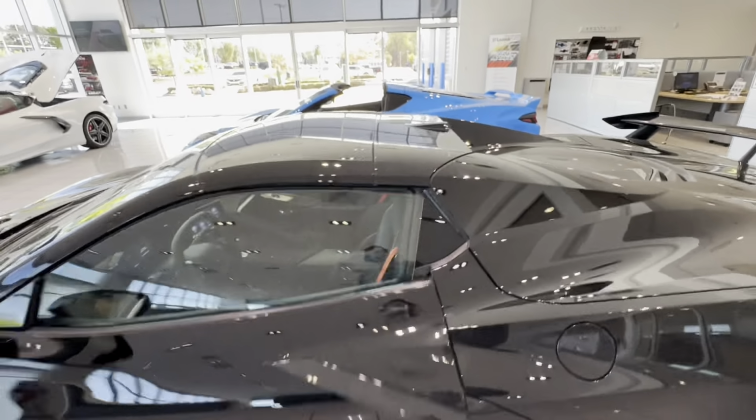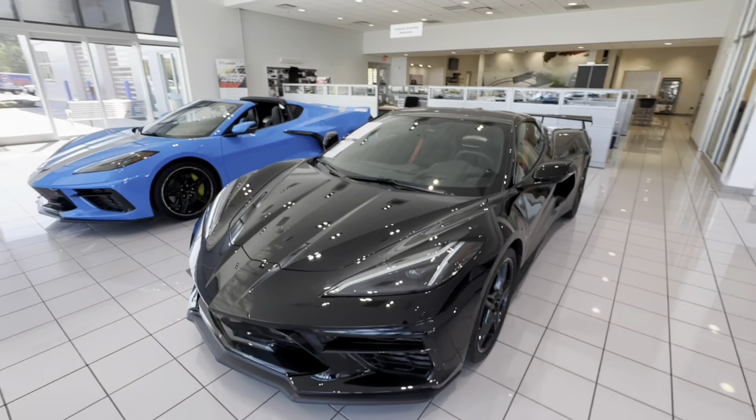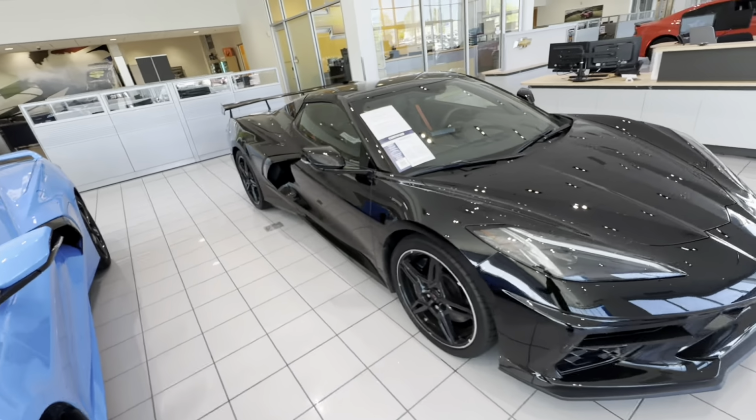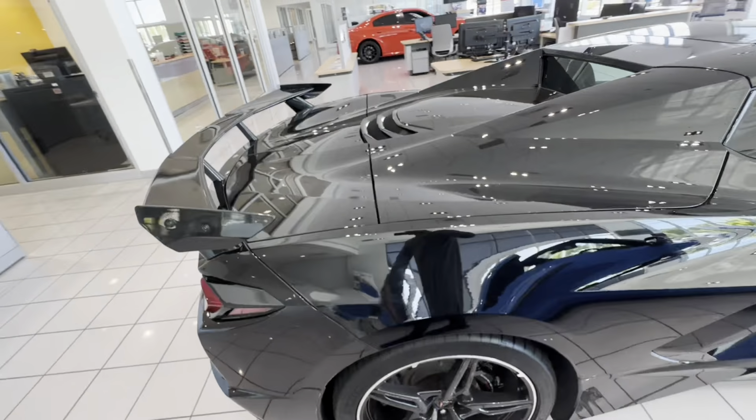So this is what it looks like with the convertible top up. Has a very beautiful appearance, very similar to the coupe, but you have to know what to look for. With this top up, the only noticeable differences in the back is you don't have all that glass back there. You have this vent and the sliding rear glass window versus the coupe, where all of it is just straight glass, where you have direct access to the engine bay.